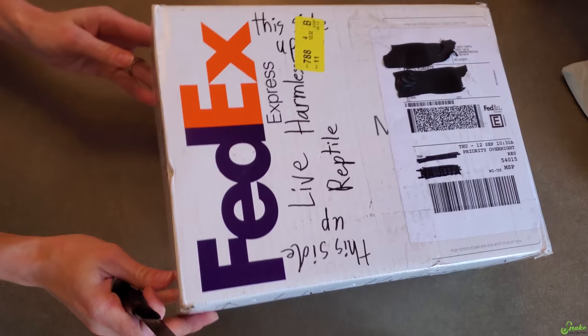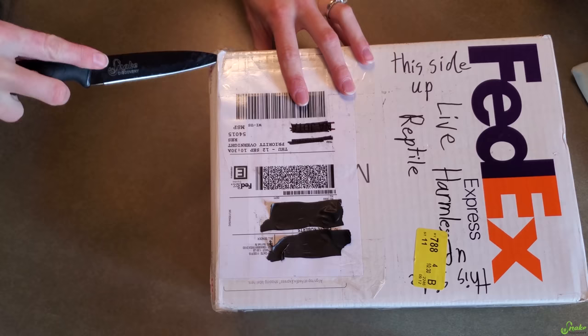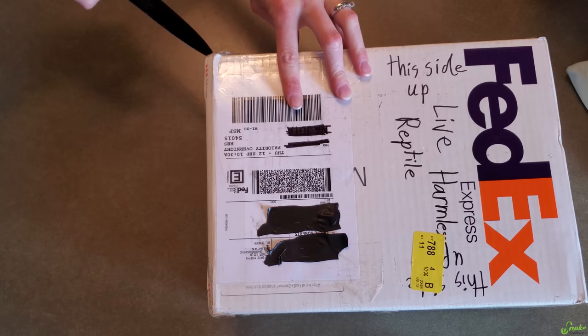Okay, Patreon backers, we have another reptile or snake that we're opening today. I'm trying to find the opening to this. I've never opened a snake box of these dimensions before. These are from a fan named Abby. And Abby, if you're watching this, I'm really excited to meet these little cuties.